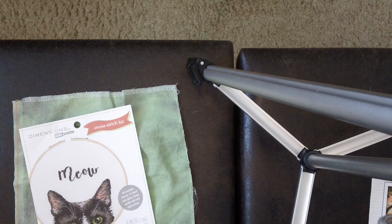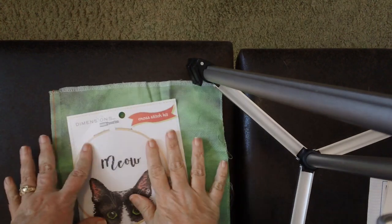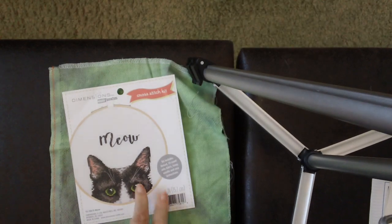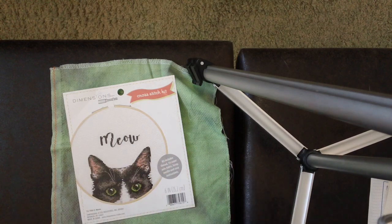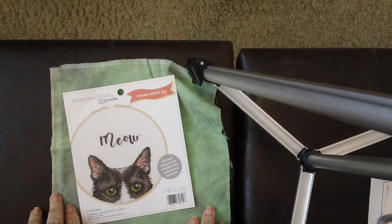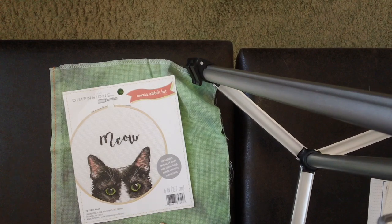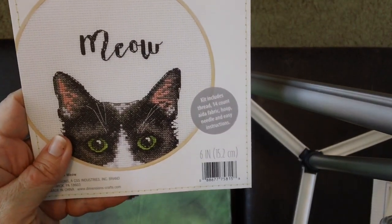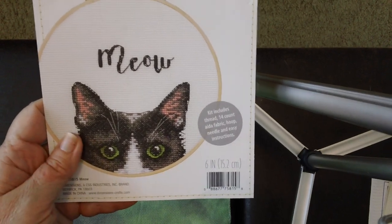So that is my new start. And then I guess we can move on to plans. This is my next WIP in the series of finishes I'm trying to do for the quarters of this year. My next one is to work on Meow, and this is again a Dimensions kit, one of their regular kits. I have swapped out the fabric. It is on a 14 count Aida, but it's Picture This Plus Monster Match, just a scrap that I had, which I thought would look really nice with the green eyes of this cat. So this is the one I'm going to try to finish over the next 3 months.